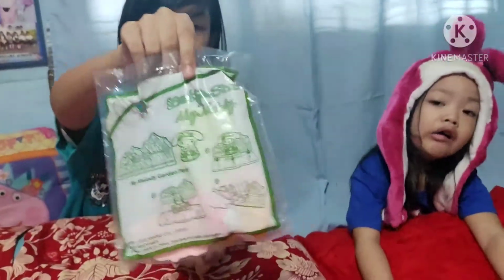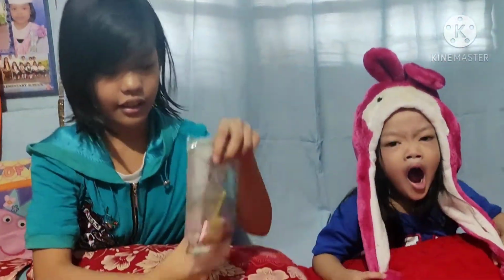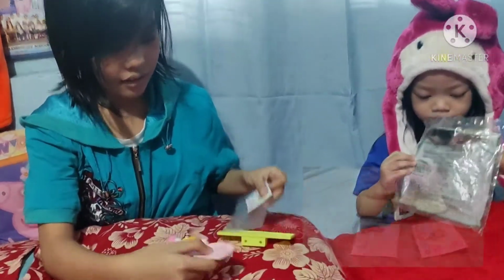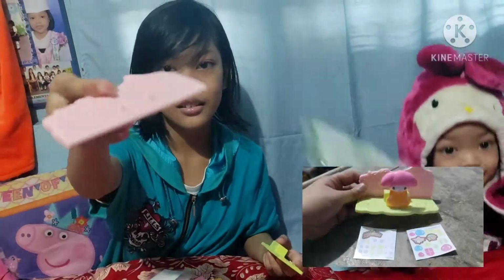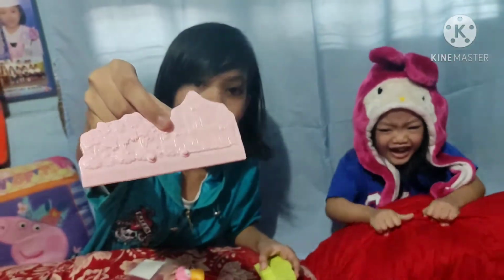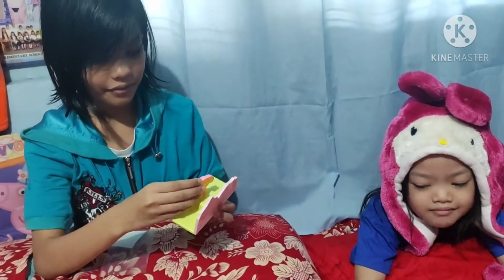So guys, next up is My Melody. And hers is bigger than the other ones. Oh, so you can use this as a ruler, kind of. Clip it on the back, and there you go.